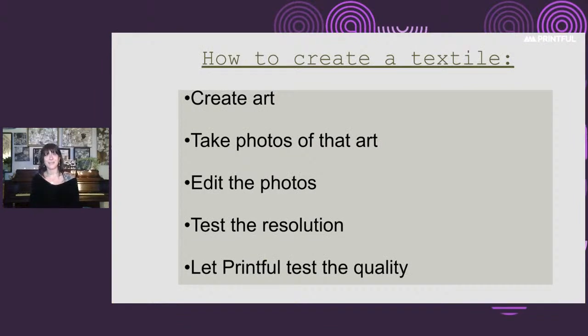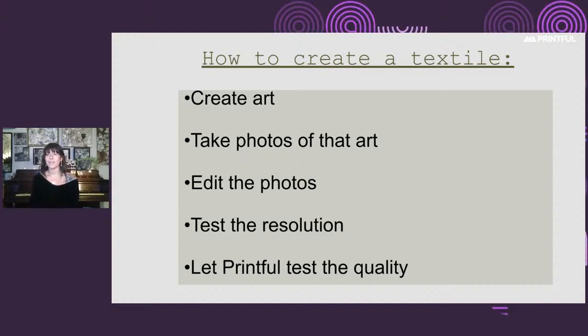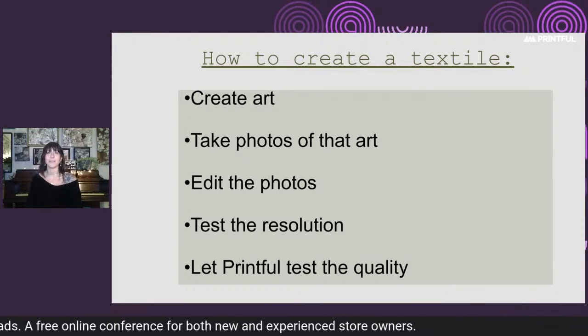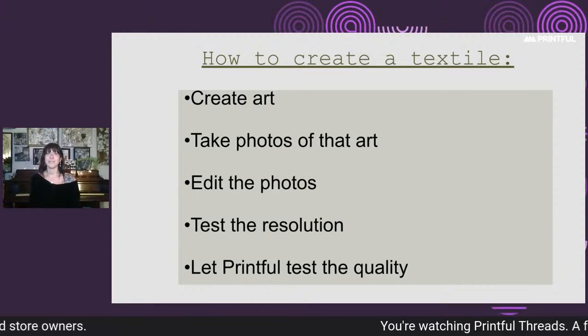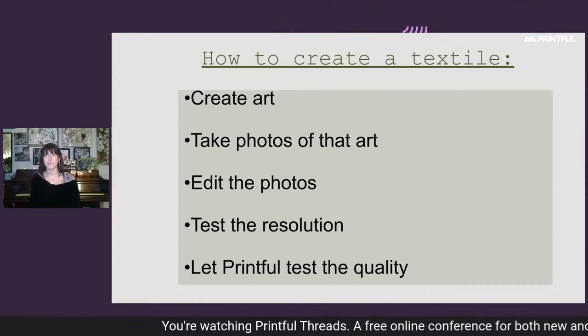So, how to create textile. It's funny how this even happened. I am a very passionate person, and I say exactly what's on my mind. And I was contacting Printful just saying thank you. These pillows are incredible. I love them so much. And I started almost feeling like I was representing Printful without even having anything to do with them. But the biggest thing is Printful is amazing if you put in the work to make those prints amazing.